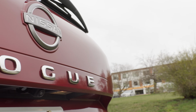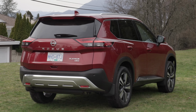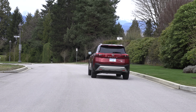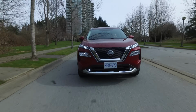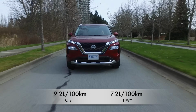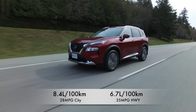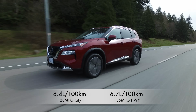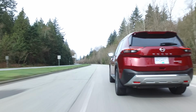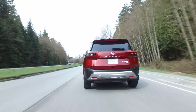J.D. Power has not yet rated the 2022 model, but the 2021 model gets an overall reliability score of 84 out of 100. CarEdge states that the Rogue will retain 50% of its value after 5 years. Here's the fuel economy for the base 2.5-liter, 9.2 liters per 100 kilometers in the city and 7.2 on the highway. For this new turbo engine, it's 8.4 liters per 100 kilometers in the city and 6.7 on the highway. That's 28 miles per gallon city, 35 miles per gallon highway. As before, with this turbo engine, it can still tow 1,500 pounds. And Nissan offers a warranty of 3 years, 60,000 kilometers, or 36,000 miles.